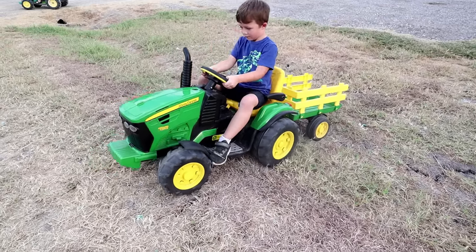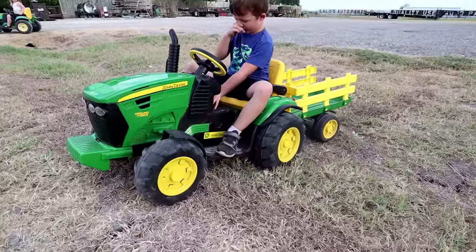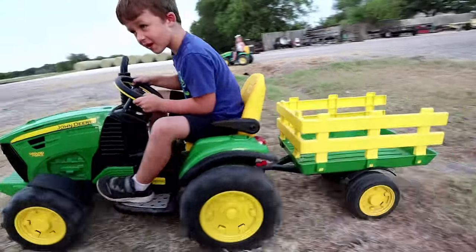Better back up and go faster. Oh, popping wheelies now. Throw it in reverse and back up a little bit. Now try it. There you go.